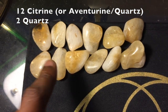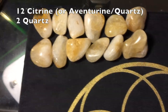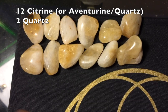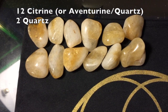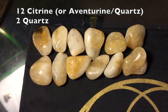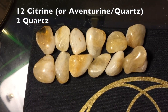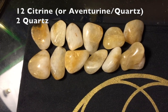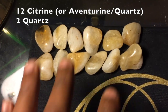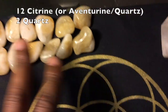You can also use green aventurine. Green aventurine attracts money quickly as well. I feel like it's more long-term wealth and steady wealth. I would say aventurine would be like, I got a job, and citrine would be like, oh snap, I got a $100 sale today, or, oh, I found some $20 on the ground. So I like citrine, it's my new one I'm working with.